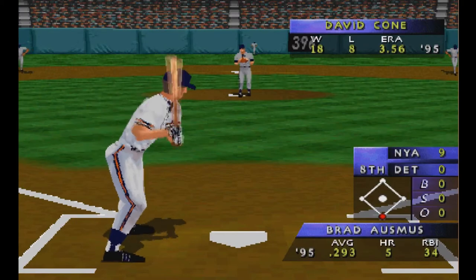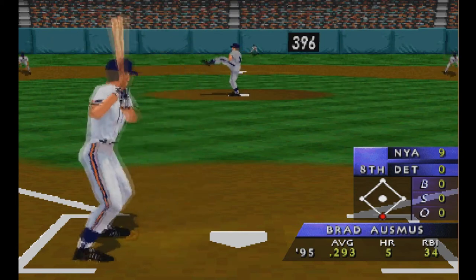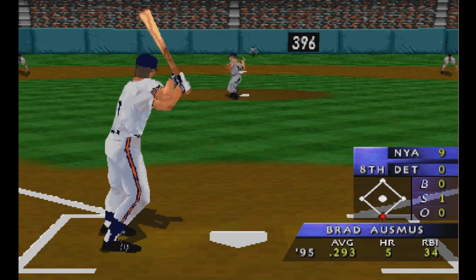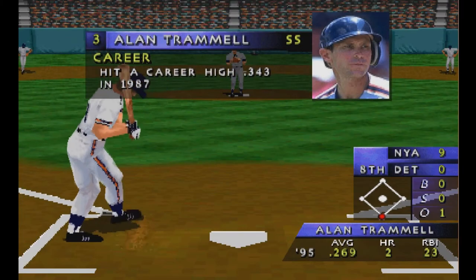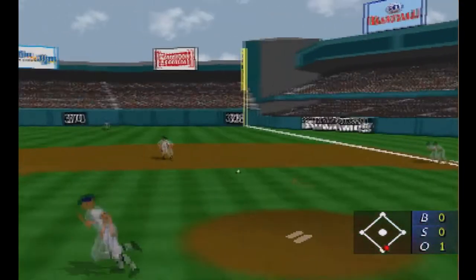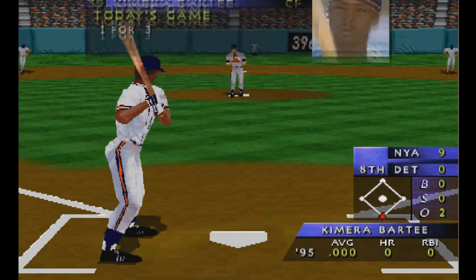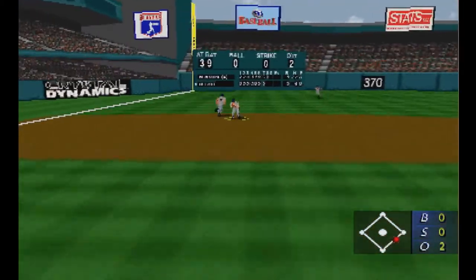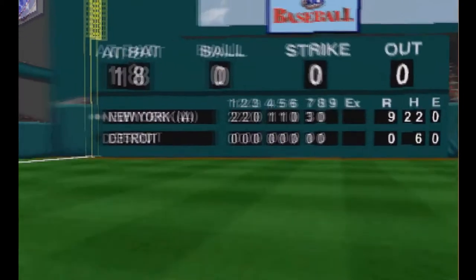Fred Osmus. Ground ball to the right side. Picked up nicely. You're out. Alan Trammell. A shot to the right side. He picks it up. You're out. An infield pop-up. He pulls it in for the out. We've completed 8. It's New York A, 9, Detroit 0.